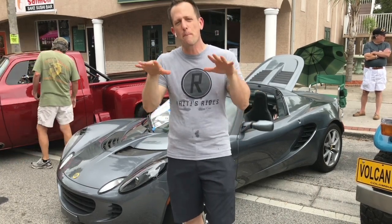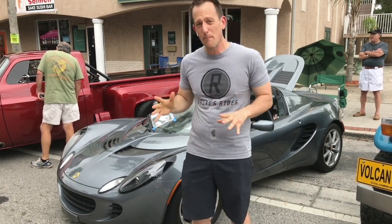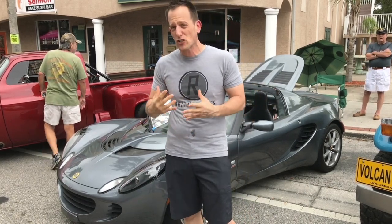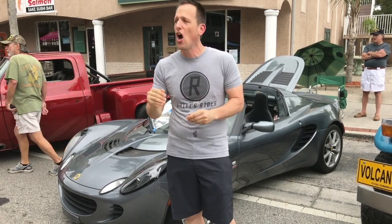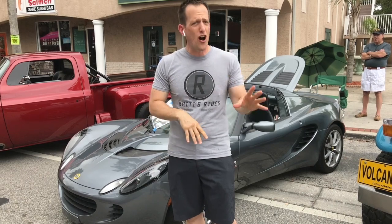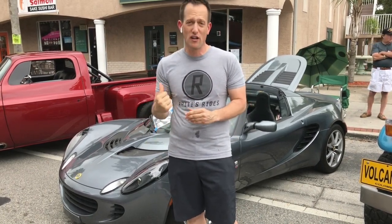Lotus was actually started by a guy by the name of Colin Chapman. For him, it wasn't about a big, huge V8. It wasn't about tons of horsepower. It was about balance and getting the car very light. And this car is all about that. It barely weighs about 2,000 pounds. So even though it has a small four-cylinder engine, on a road course, an autocross track, or some really twisty road by your house, this thing will really get the business done.